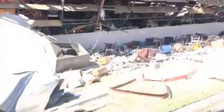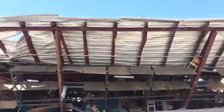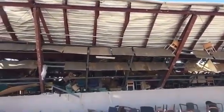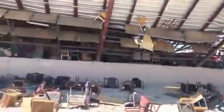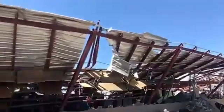Easily EF3. Look at all the furniture, all the chairs. All that was inside. So the tornado blew through all that, guys. Look at that. I'm looking up at this wall. See all that? That's steel. Look, they're snapped off at the ground level. They're cemented in. They're snapped off at the ground.